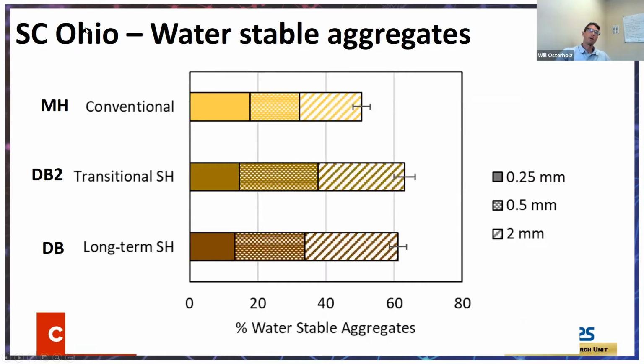And then the last soil data I'm going to show here is these water stable aggregate data. So here again, this is just from our South Central Ohio site. We don't yet have the data complete for the Northwest Ohio site. But if we just look at these Southwest Ohio fields, the MH here is the conventional fields. And then DB on the bottom is our long-term soil health field.